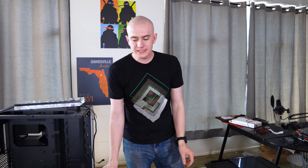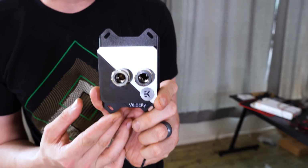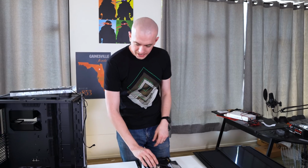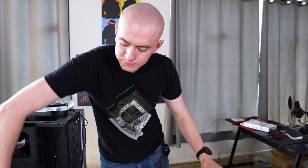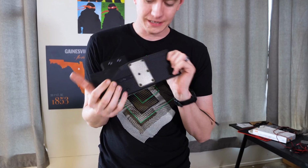Then EK sent over their Velocity Strike CPU block. Look at how gorgeous that is. That fits in so well with the motherboard and the RAM. And then finally, the coup de grace, the RX 5700 XT with EK's special edition block. Black and silver. You like it?